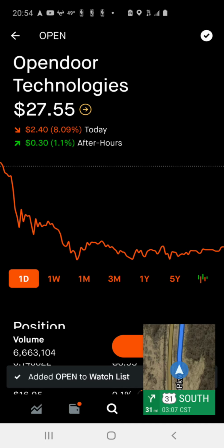Then we have good old Open Door. As you see, it was down today. Caught some of it back in the aftermarket. This is something I own already in Robinhood. I'm currently up 68.85% on my position. I'm looking to swing trade this month and see if I can't gain some more shares of this, or fractional shares, in another brokerage.